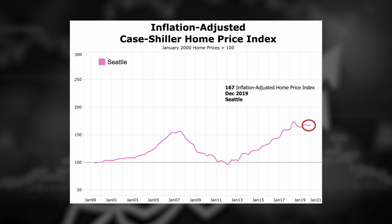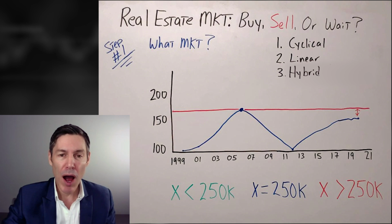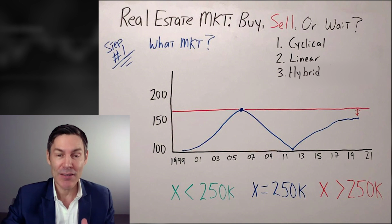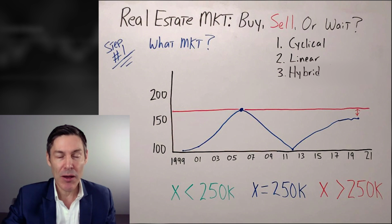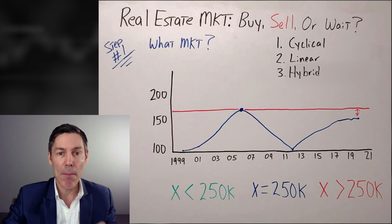Next, let's go to Denver. And Denver was a hybrid market where prices would go up a little, come down a little, but since so many people have been moving there, the prices have gone up dramatically since their low in 2012 to now it might even be considered a cyclical market. And the big problem with these markets is as they go up, it's fantastic, but when the market starts to turn, there's a big delta between the current price and where the price will most likely bottom out.